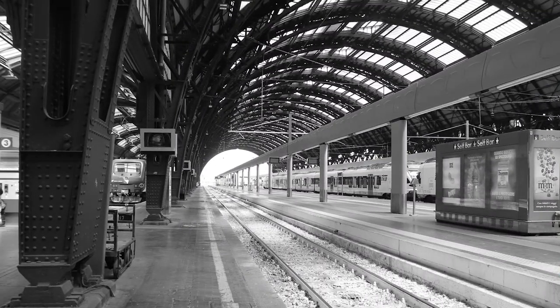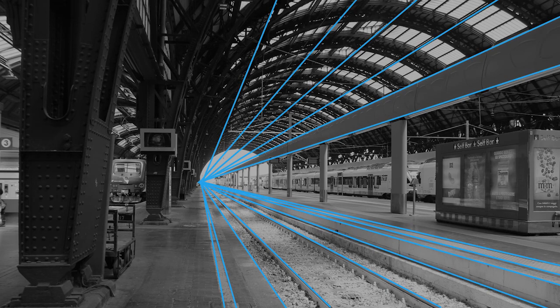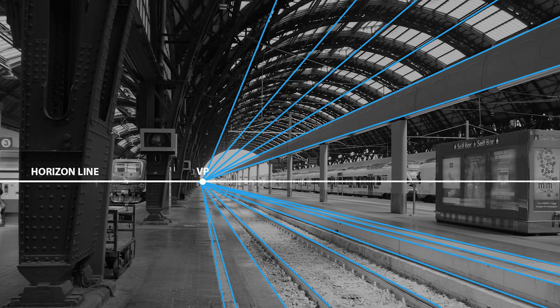Here's another example. This is a photograph of Milano Centrale train station in Milan, Italy. It is one of the largest train stations in Europe. Notice once again that not only are the tracks converging, but so is the platform itself, the columns, the ceiling structure, and so on. Again, they all converge at a vanishing point which sits on a horizon line, which in this case is obscured by the station.